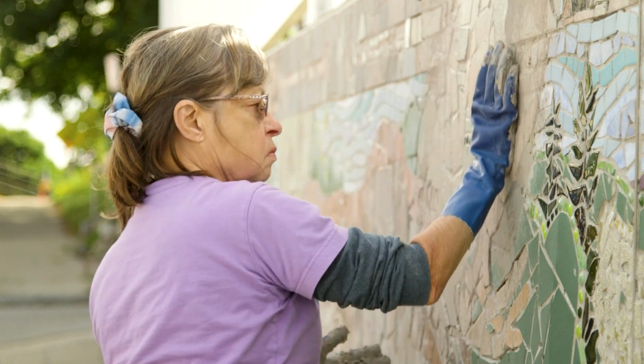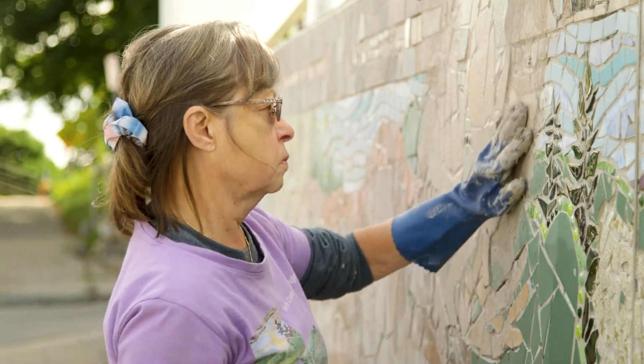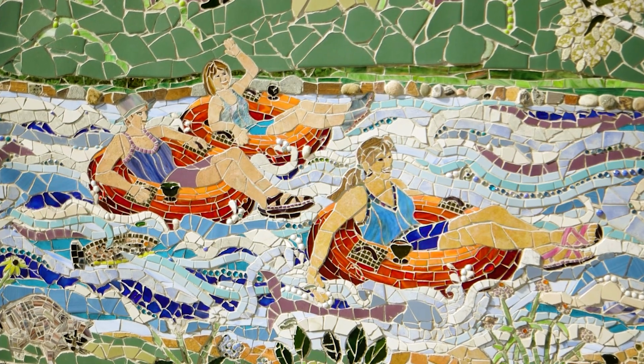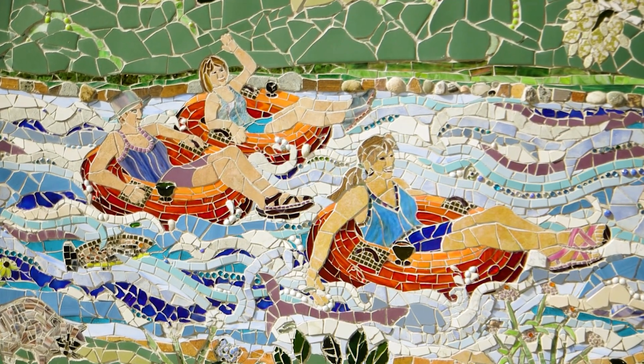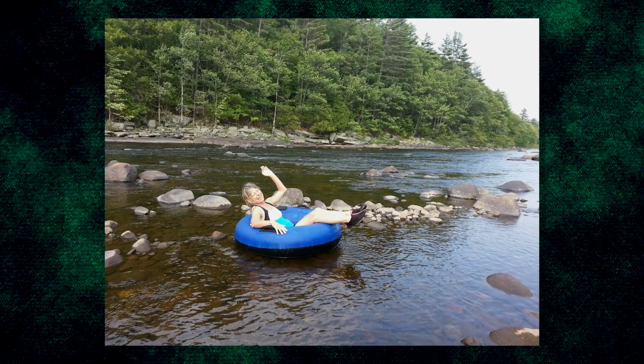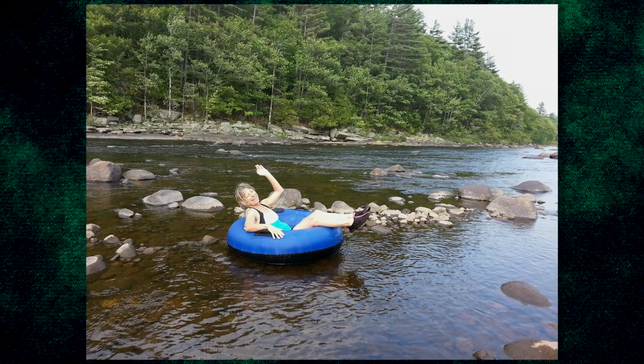North Creek resident Debby Leigh not only got her gloves dirty for the project, she got her feet wet for it too. So I'm in one of the inner tubes that's depicted on the wall. When I was planning the third wall of the mosaic, we had a conversation with the homeowner who has the house above that section, and she requested that there be people tubing on the section of river in front of her house. And we didn't have any pictures of that, so two of my best friends and I went on the river and went tubing and took pictures of each other in various poses.